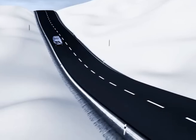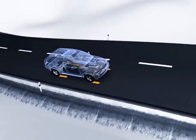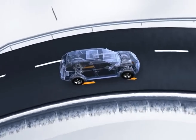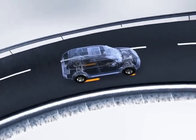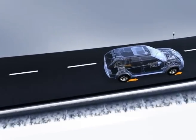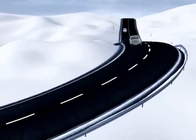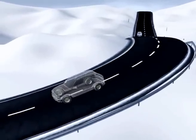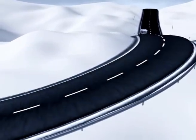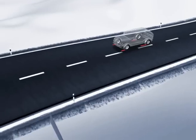xDrive, however, recognizes a tendency to understeer thanks to its DSC sensors and moves the driving force from the front to the rear axle. Without the driver noticing, driving characteristics are perfectly matched to the given situation, proactively, before understeer can even occur. Contrary to conventional four-wheel drive like the one here in front, the blue xDrive vehicle remains responsive and stable in the curves, readily following the steering direction.